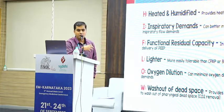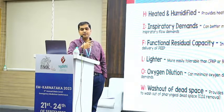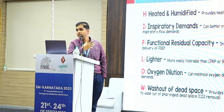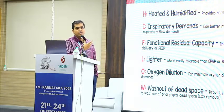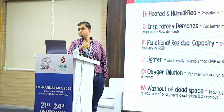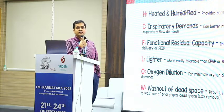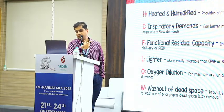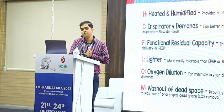But with normal oxygen, conventional oxygen therapy, you are unable to meet the inspiratory flow demand. There comes the HFNC role, where you can give high flow oxygen that will exceed the minute ventilation and inspiratory flow demand of a patient. One more thing is, it also increases the FRC by at least 25%.